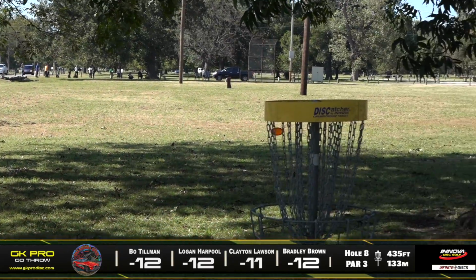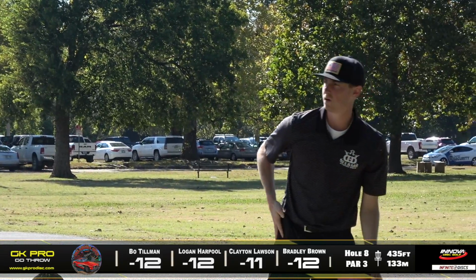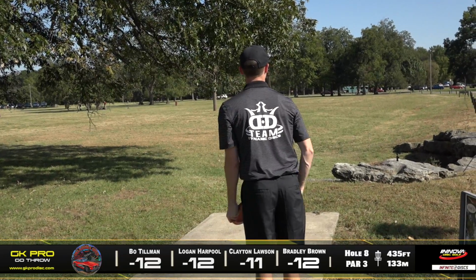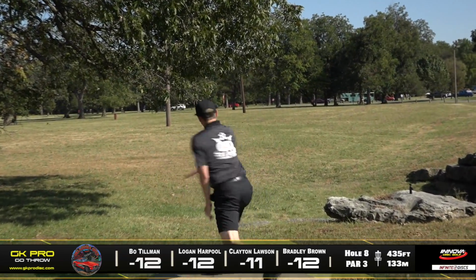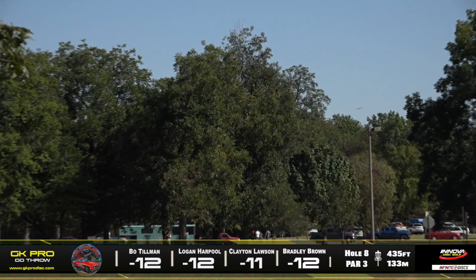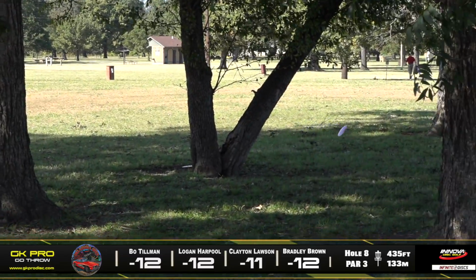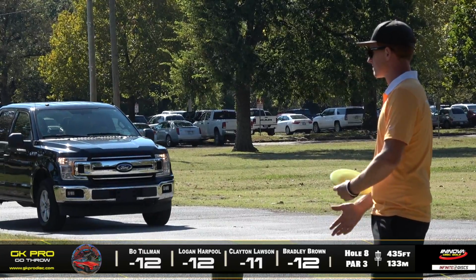Nice little flex on that one. Should get the distance. Oh, yeah. That's a great shot from Clayton. He'll be about circle's edge. Looks like Logan's ripping on a Ballista Pro. A little more hyzer than he liked, but he has the distance, so he'll have an open putt.